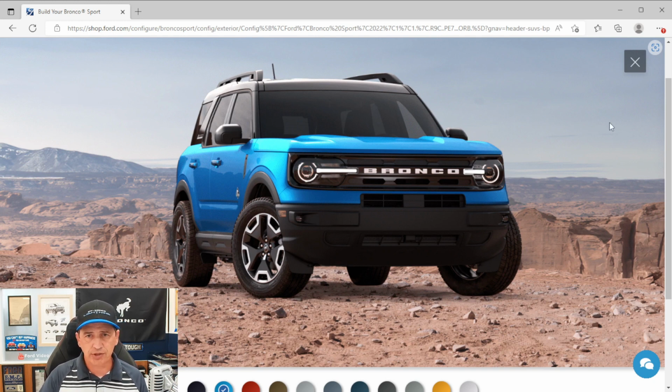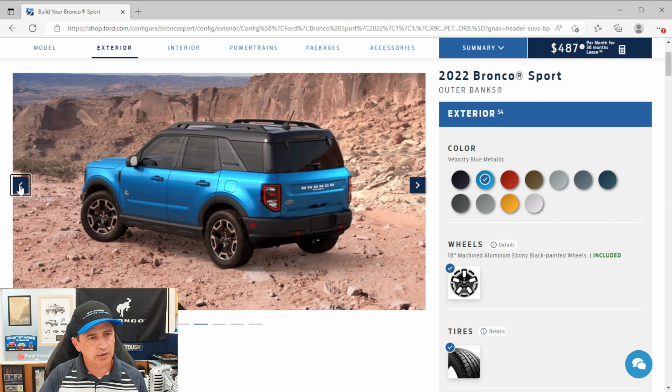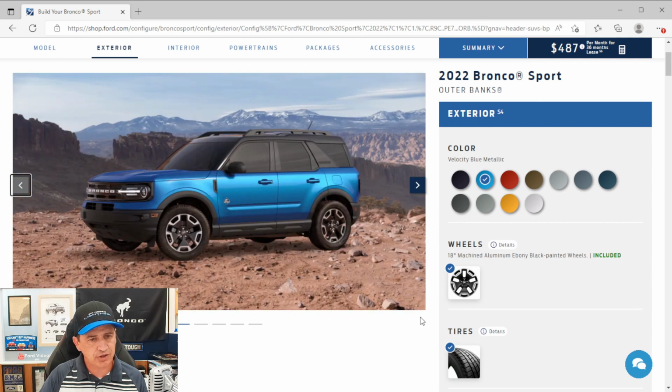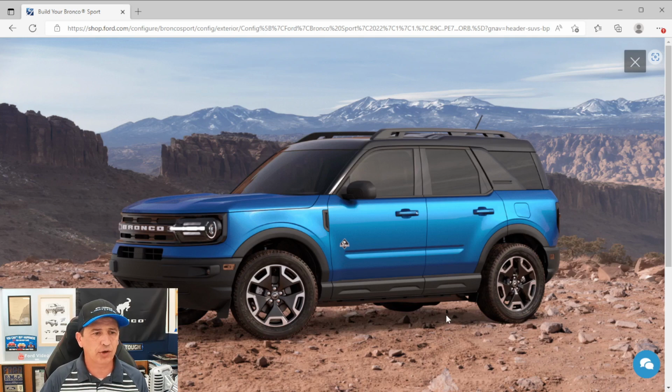Now, moving around to the side. So if we move this around over here, there you go, there's a good side shot. So we'll make this a little bit bigger. Now, moving around to the side of the vehicle, you will see the wheels here are an upgrade. So you're going from a 17 to an 18. So now you have an 18-inch machine-faced ebony painted wheel. So a little bit different design there. This is actually the same design for 22 as it is for 23. They did not change the wheel design on the Outer Banks wheel here.